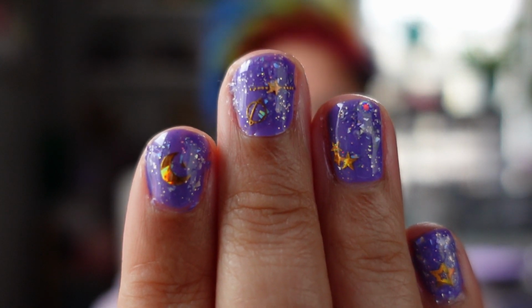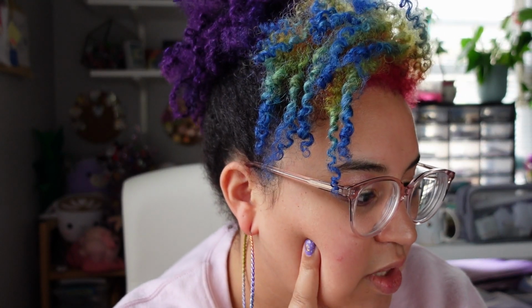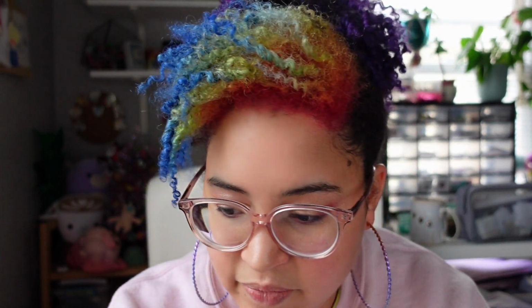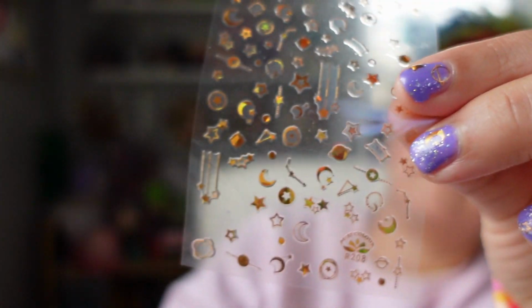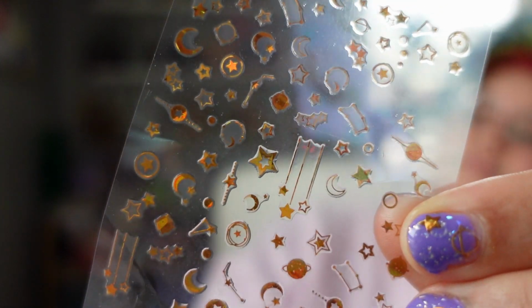And oh yeah, and I painted my nails. Ta-da! So I use gel polish because working in clay destroys any other nail polish, but gel works out great. And I found some nail stickers. Here's the sheet. These nail stickers are super cute, and I really like them.